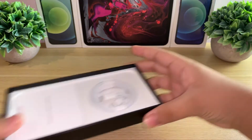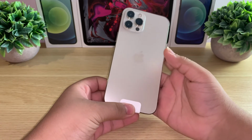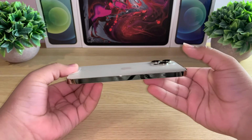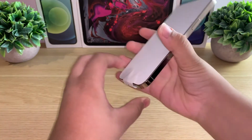Let's put the box to the side and let's just take the plastic wrap off the phone. I'm going to boot the phone up, but we are not going to be reviewing the phone in this video. This is just an unboxing, and the full review will have a lot of other aspects in it, so I can't just give a full review when I haven't even gotten to use the phone, really.